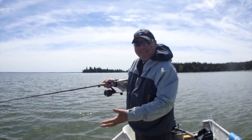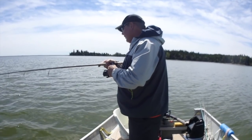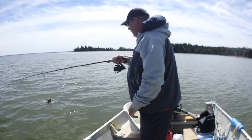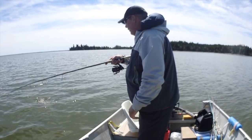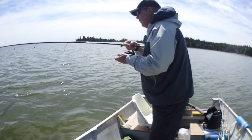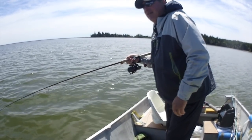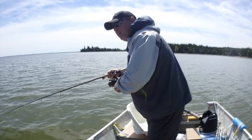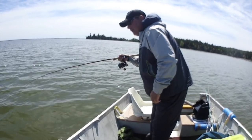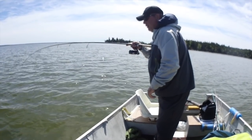And right away, that's a pretty nice one on the doctor spoon. The orange and copper doctor. Big one? Yeah, it's a pretty nice one. I think I should be able to grab this. Let me see how well hooked it is. It looks way bigger in the water. Yeah, it's a pretty nice one. Now it's wrapped up. We don't like it when you do that.